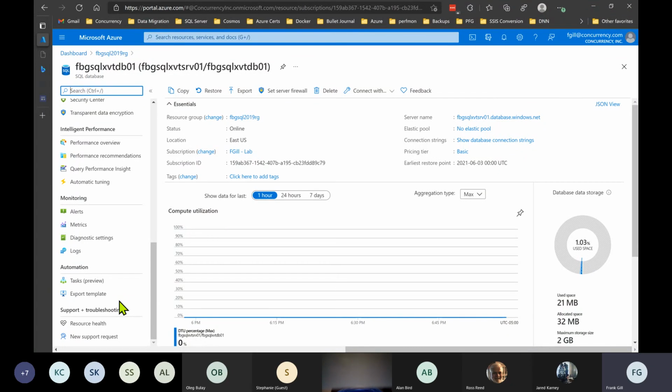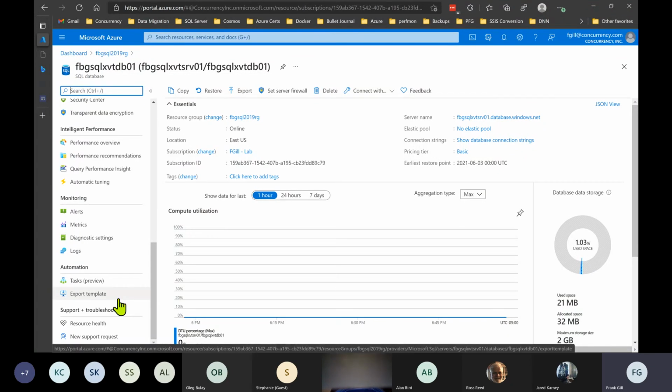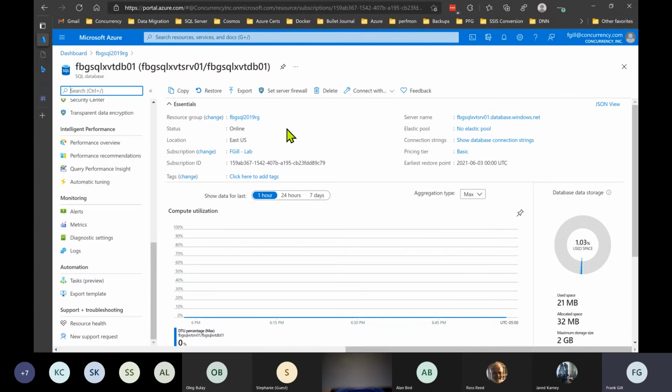So if you want to run at a higher level, just for testing or just to see how something works, you can scale it back down to basic. But you want to keep in mind the things you can do to save money. And those things are scale down resources that you can't turn off. The Azure VM, you can stop that and it will retain all of the storage behind it.